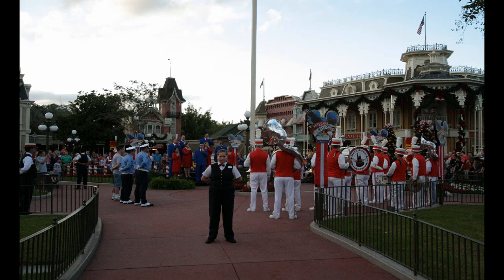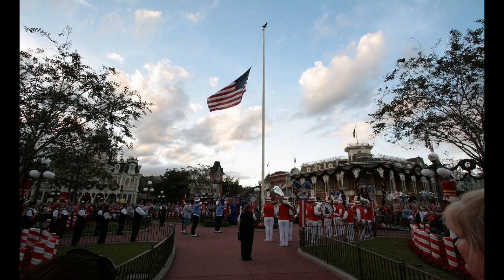It was Veterans Salute Week. It began during Veterans Day, and we saw the flag retreat where they had as a special treat the Main Street Philharmonic playing, as well as the Voices of Liberty using their new Voices costumes. There's the security guards and the honorary Veteran of the Day, and off to the side is the color guard, some volunteers from military service for the flag retreat itself.